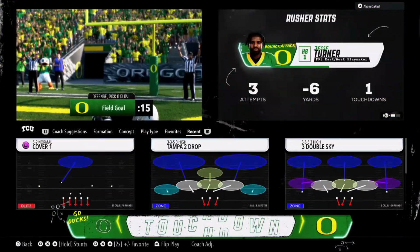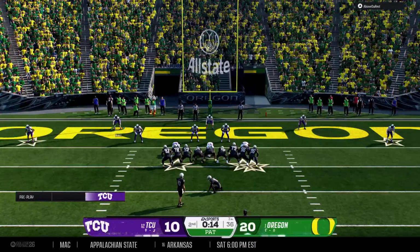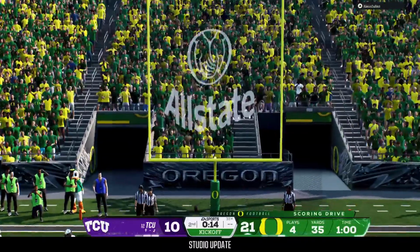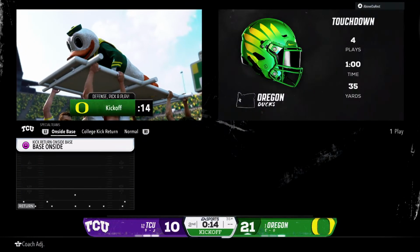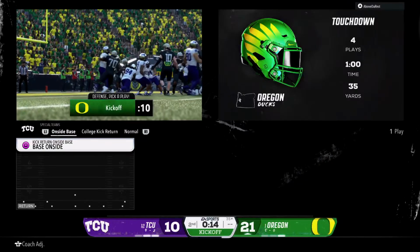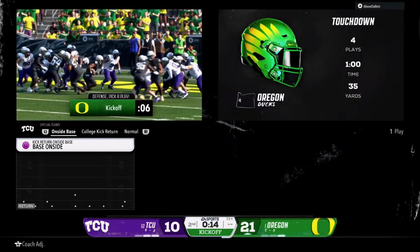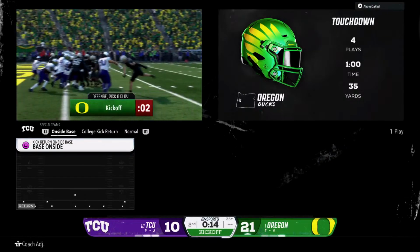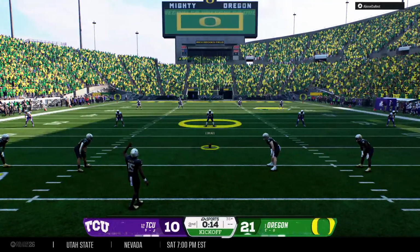Touchdown, Oregon. Chris, I know the back's going to get a lot of attention for this touchdown, but I was focused on the offensive line. You had 5 guys working as one. Great communication, able to get up to that second level and open things up nicely to allow the back into the end zone. So an important touchdown just before halftime.